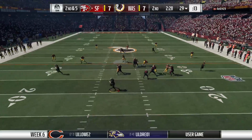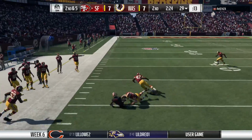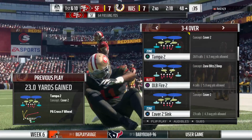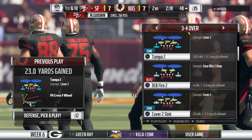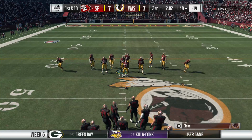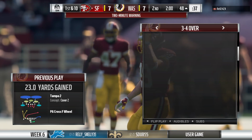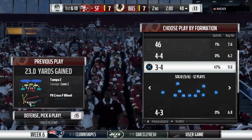Garoppolo to throw on second down. Out to his left. Throw left side complete. That's Goodwin. And he'll be taken down, but not before he gets into enemy territory. 23 yards on the play. They don't need to run another play here before the 2-minute warning. Let's see if they do it anyway. 2 minutes to play in a tightly contested first half.